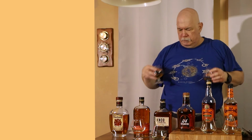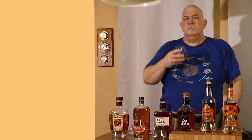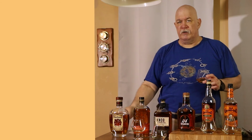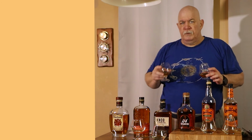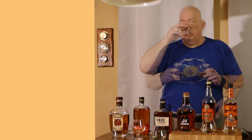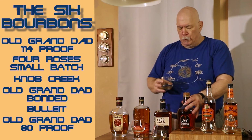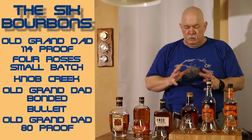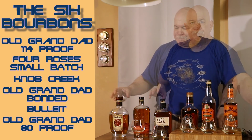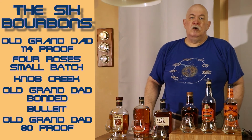Color is very similar. Not enough that I would actually notice a difference. Yeah, this is way more intense on the nose, way more buttery, way more caramelly. This is lighter, more fruity, a little more floral. Both of them very pleasant, but the 114 extremely more intense. Oh. Yeah. Compared to the Four Roses, the 114 is an explosion of flavor. It's hard to decide which one is better, but I think the 114 wins this flight.